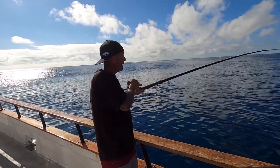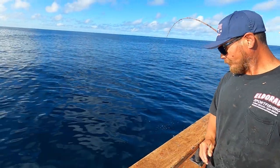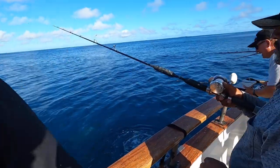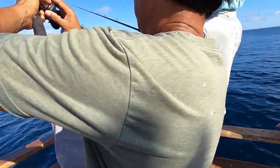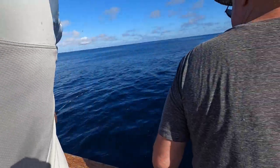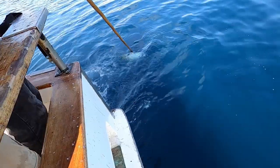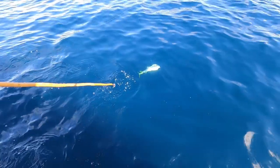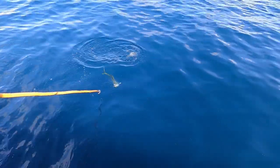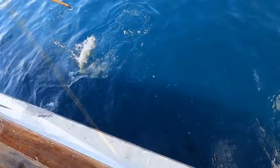Is that the same jig? All right, nice, Ernie. You got that fish. Oh, all right, yeah. Oh, nice, Ernie. Lift his head, lift his head. Damn, that's a big fish.